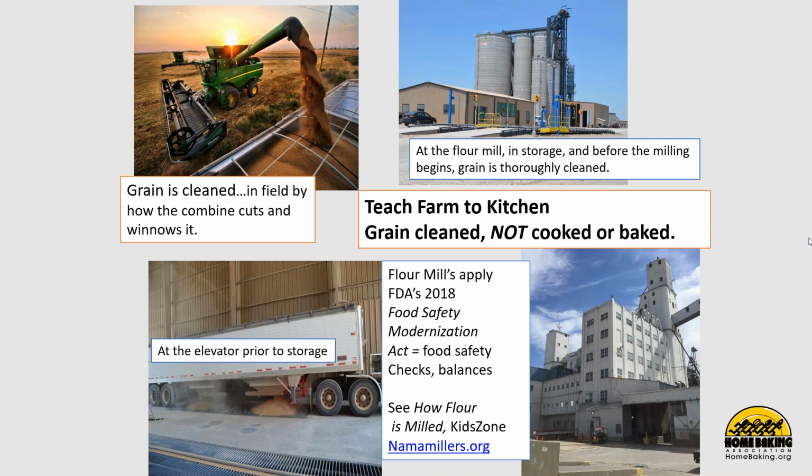And this doesn't have to just be wheat. It can be any non-gluten grain or any other grain in the system. It is not cooked or heated in any way during the process of storage and milling. Next slide, please.